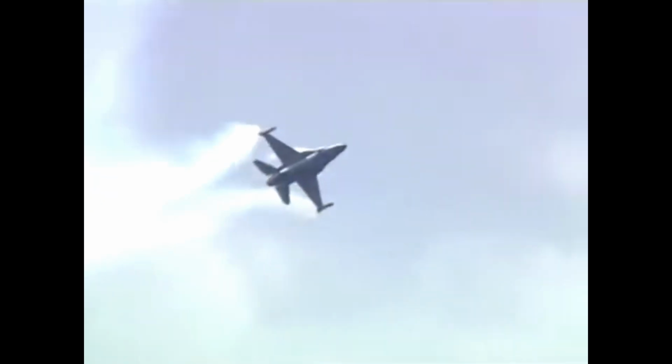The port wing is fitted with a 20mm M61A1 multi-barrel cannon with the gun sight interfaced to the cockpit head-up display. The space normally reserved for the internally mounted M61 Vulcan cannon is taken up by an oil tank, which is used to produce the smoke during airshow demonstrations.